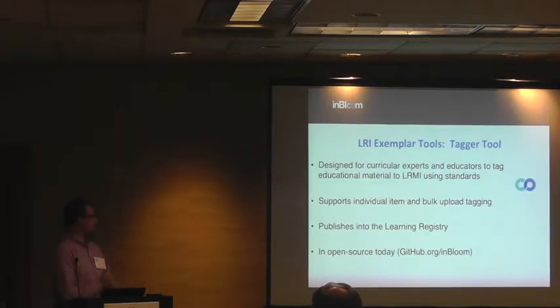And just a note, we call these exemplar tools. Our purpose behind these is not to deliver applications for schools to use. As we're an open source company, we're looking to develop commodity level services to help lift all boats in the marketplace, to solve some of the common challenges that states can't tackle on their own, or that particular vendors can't tackle on their own.